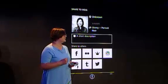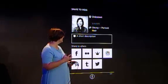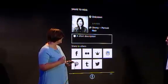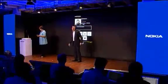So this is a fantastic app for people who love photography, who want to participate in this community of creative people, and I'm really, really excited to start shipping the 925 and start using this Hipstamatic app. Yeah, absolutely. It's a great app.